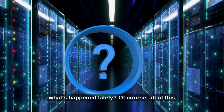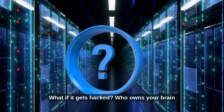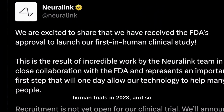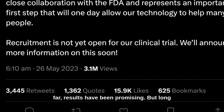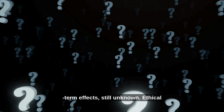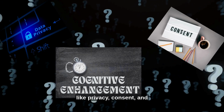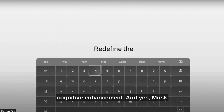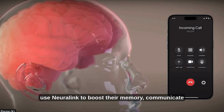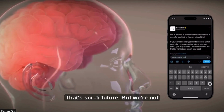Of course, all of this raises big questions. Is it safe? What if it gets hacked? Who owns your brain data? The FDA approved Neuralink's human trials in 2023, and so far results have been promising. But long-term effects? Still unknown. Ethical debates are growing, especially around issues like privacy, consent, and cognitive enhancement. And yes, Musk has said that eventually, healthy people could use Neuralink to boost their memory, communicate silently, or even merge with AI. That's a sci-fi future, but we're not there yet.